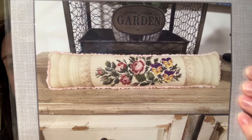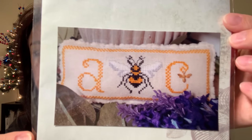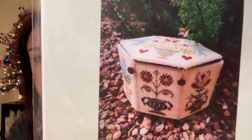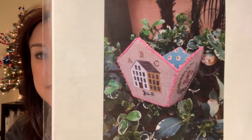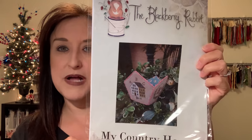This one's Sarah's Pin Cushion, Fox and the Rabbit. That is just so awesome. I can't believe it when she emailed me that I won. This is called a BC, and this is also by the Fox and the Rabbit. No, Blackberry Rabbit, sorry about that. They're a husband-wife team that do designs. I think the wife does this one. This is another Blackberry Rabbit called the Garden Box. It's pretty. The next one is called My Country Home by the Blackberry Rabbit. It's cute. I don't even know if I could ever make that. I'd have to send that to a finisher. Anyway, My Country Home, Blackberry Rabbit.